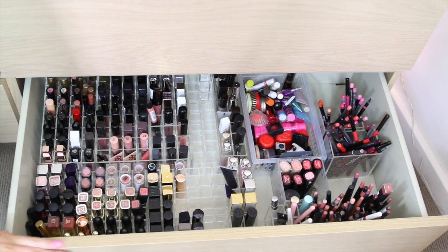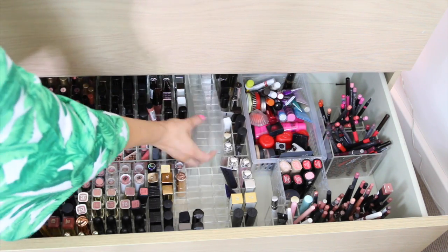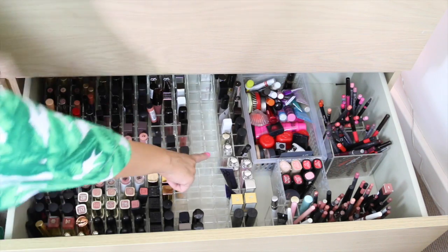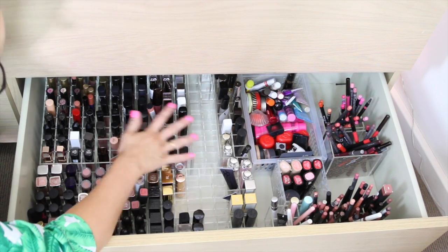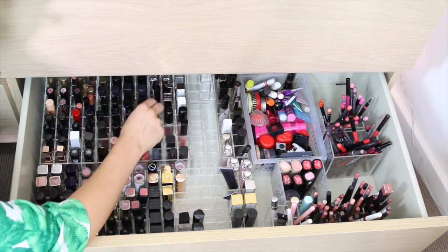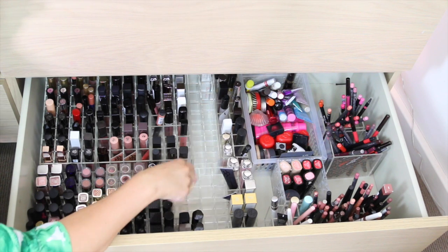So this is my lipstick drawer. I've just been organizing these. I've purchased a bunch of these. These are by Etika. So I'll link that below, but I get all of these. These are the lip gloss holders, and then these ones are the lipstick holders. So up here, obviously, I use them to hold lip glosses and then longer tubes of product. And then the shorter, stumpier ones are really good for lipsticks.